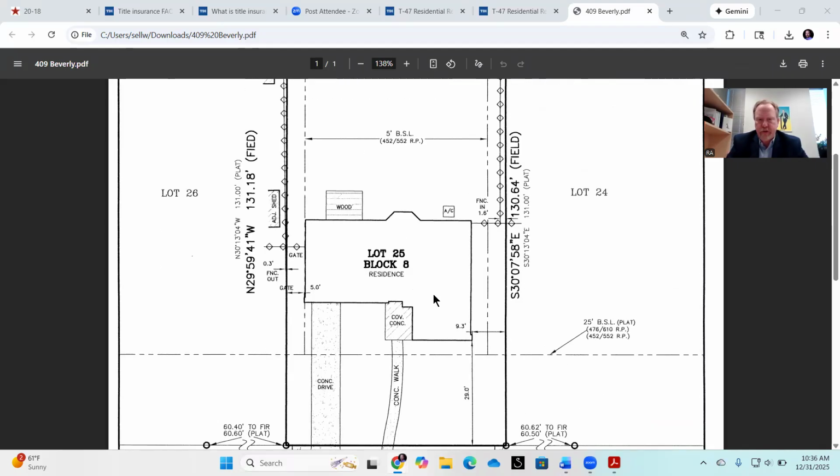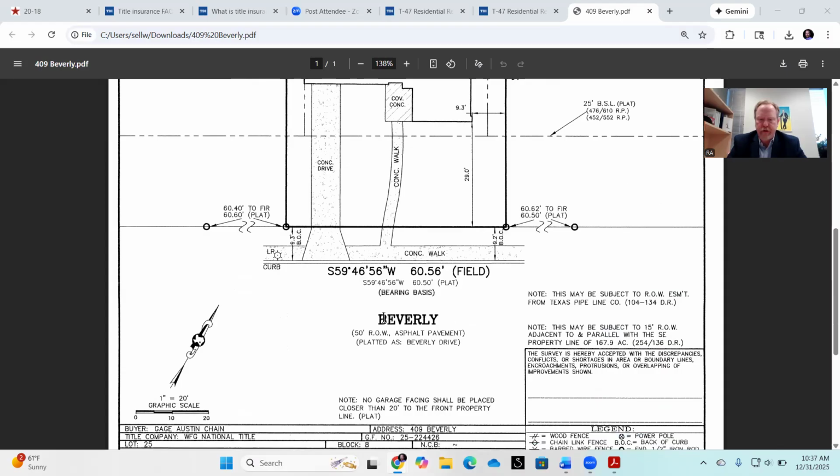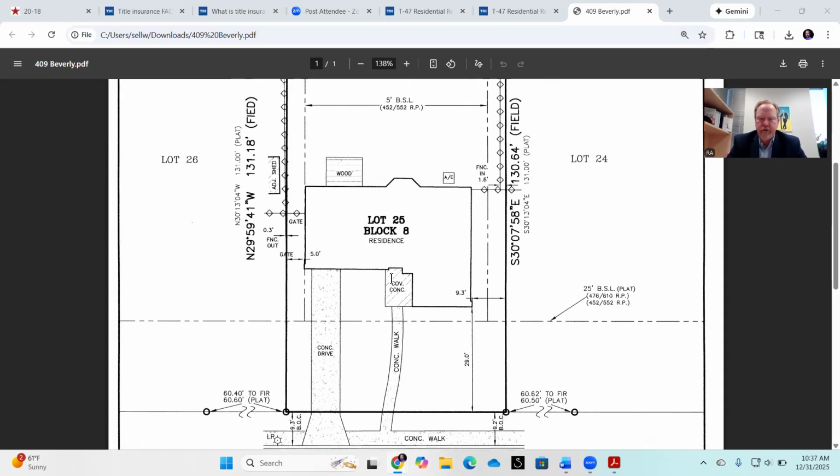So this is the boundaries of the land. This is not the building. Okay. In this case, this is a residential lot sitting next to lot 26 and lot 24. This is lot 25, block 8 of this property. Okay. This is Beverly Street right here is what this shows. Okay. Now, some other things to look at here.